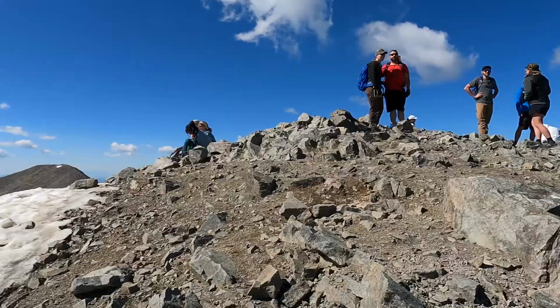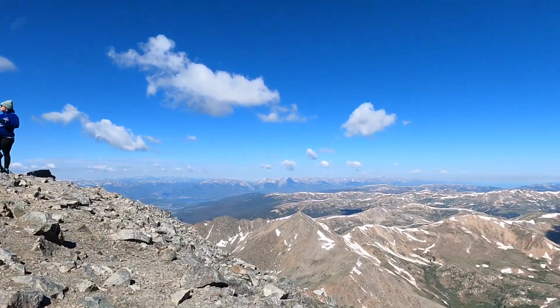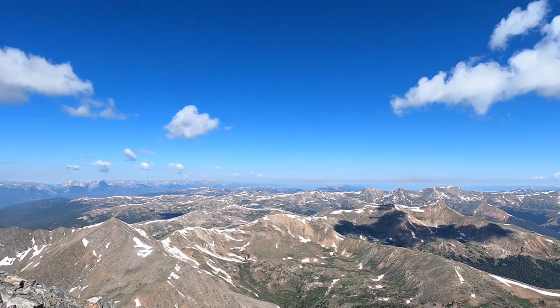Summit update. We made it to Torreys, the second 14er on this hike. Awesome. Very cool view too. A lot of the same, obviously. Way less people, but windy for some reason. The hike up on the saddle was definitely some scree. Pretty manageable though, just taking your time. We saw a big mountain goat, which I'm sure you guys have seen already.